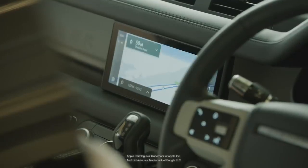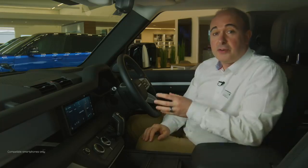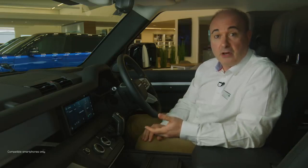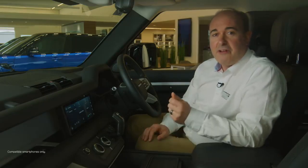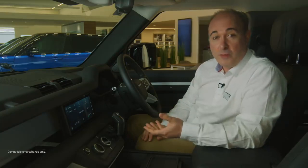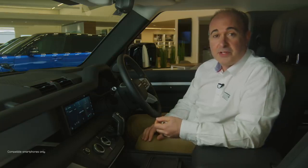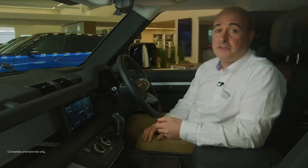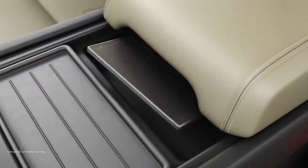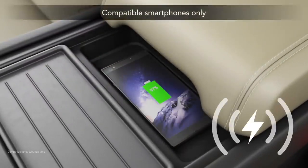Apple CarPlay and Android Auto are standard, and the integration of your phone can be taken further with the dedicated app, which allows remote lock and unlock, export of journey logs to an Excel spreadsheet, and remote start, which allows the Defender to securely de-ice and warm itself up, ready for departure in winter, and cool itself down before you get in for your comfort in summer. Wireless charging allows compatible phones to charge without plugging in.